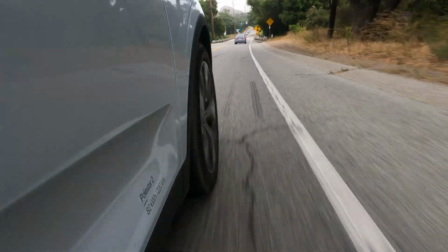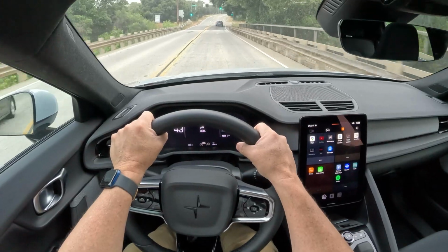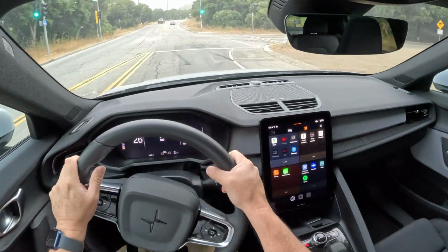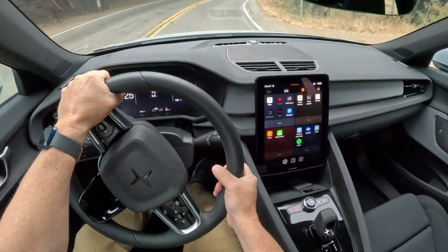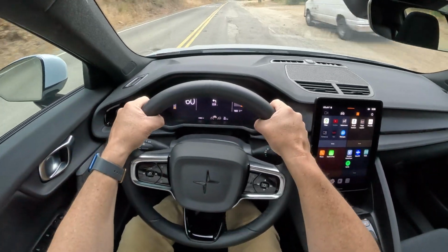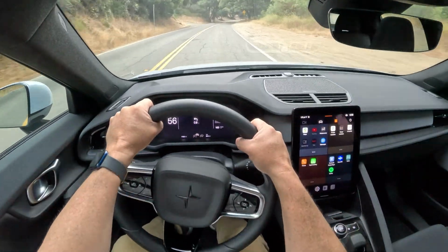Now, it's supposedly like a 6-second car, and it just feels a lot faster than that. So continue on Yuma Road for 3/4 of a mile. It just boogies. It boogies.